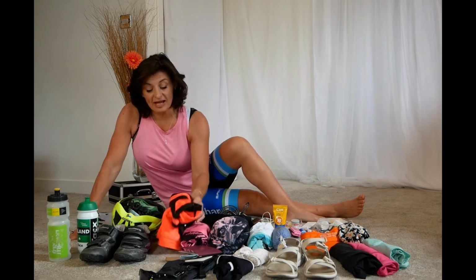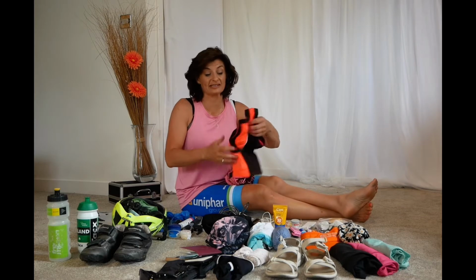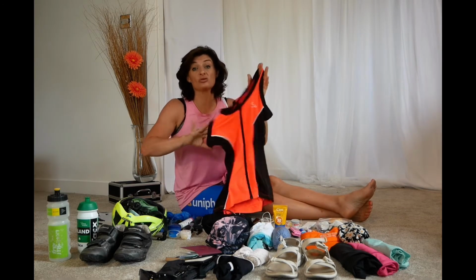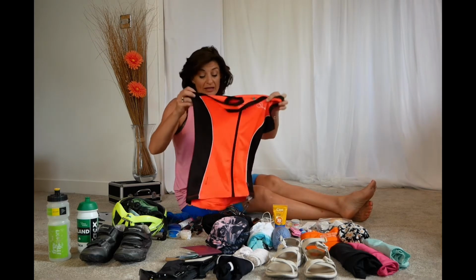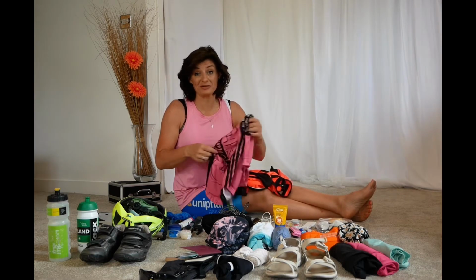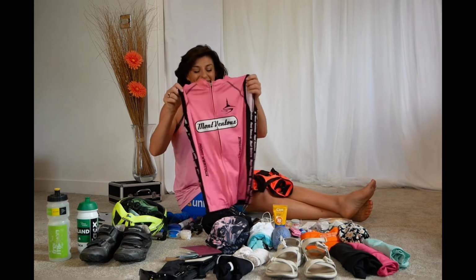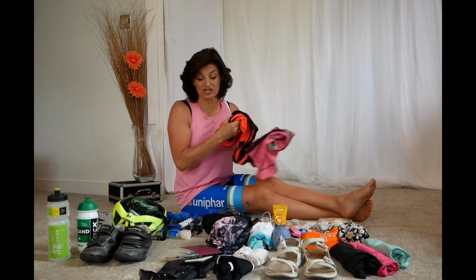Other things that obviously I need for the bike are tops. Now I've decided to bring two sleeveless cycling jerseys. Now the great thing about these cycling jerseys is that they're not too ugly. I could actually wear them walking around a city if I needed to as well. So particularly this one, it's a nice bright colour. I like to wear sleeveless in the summer. I'm very precious about tan lines. I absolutely hate them. So that's why I'm bringing sleeveless. And they're just really nice and pretty. They're lightweight as well, so I can wash them out.